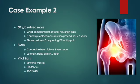Case example 2, we have a 60-year-old retired male. Chief complaint, left anterior hip and groin pain. He has had 3 prior hip replacements with revisions over the last 7 years. That in itself should really raise some flags or at least get your attention.